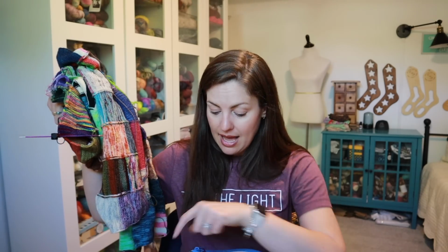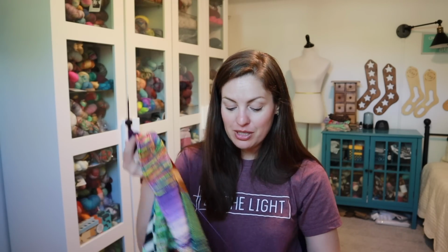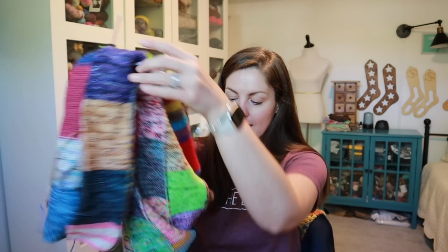And this is my kind of 30-ish minutes of knitting every morning, other than the past few days because I've been working on socks. But this is what I work on in the morning while I have my first cup of coffee. And I'm doing the Bible recap to read the Bible in a year. While I usually do it on my phone, and while it's reading to me, I like to read along. I work on this and have a cup of coffee, and it's just a great start to the day.